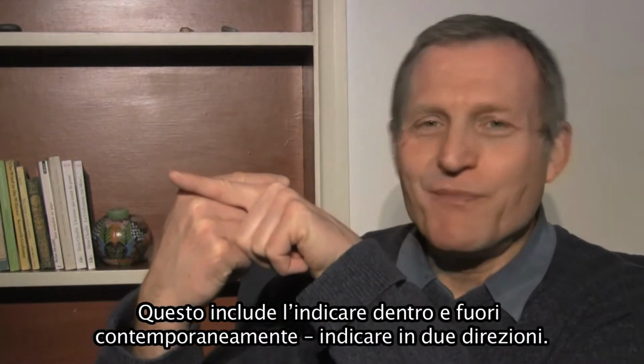I'm now going to guide you through an extension of the pointing experiment. This involves pointing in and out at the same time, two-way pointing. This indicates that the space at centre isn't just empty, it's also full.